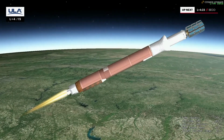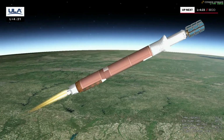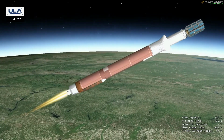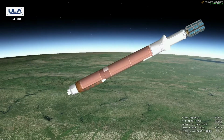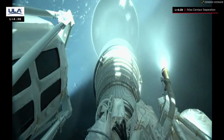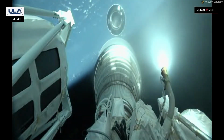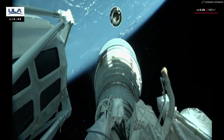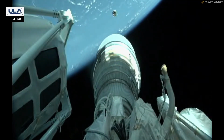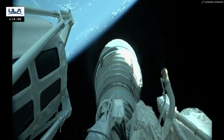And completion of boost phase chill down. Engine housing temps responding as expected. And booster engine cutoff. Good indication of Centaur separation. Got pre-start on H2 and O2. And ignition of Centaur upper stage. This will be a 13-minute, 36-second first burn. We've enabled steering on the upper stage. Centaur PU set to open loop.